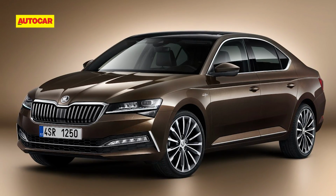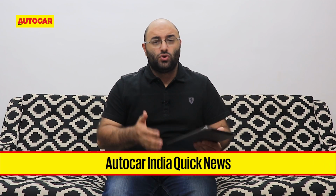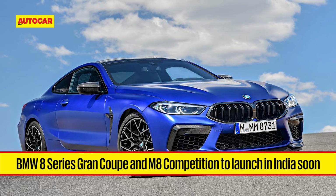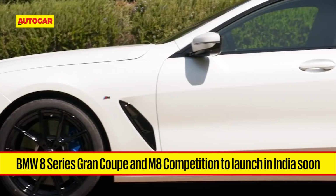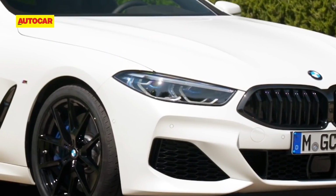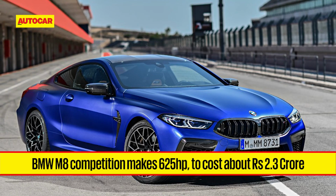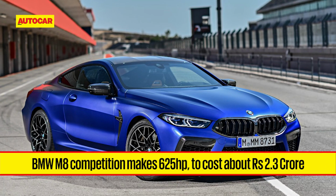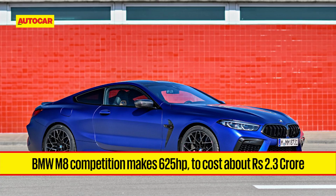BMW will soon launch the 8 Series Grand Coupe, which is of course a 4-door coupe, and the M8, which is a 2-door coupe in India. Both these launches will be online. The BMW M8 competition and the 8 Series Grand Coupe will be launched in India soon and, as expected, will be an online launch. While the Grand Coupe will be available in the 840i spec with the 340 horsepower turbocharged straight-six petrol engine and costs about 1.4 crore rupees, M8 competition will get a whopping 625 horsepower from a twin-turbo V8 and is expected to be priced at about 2.3 crores.